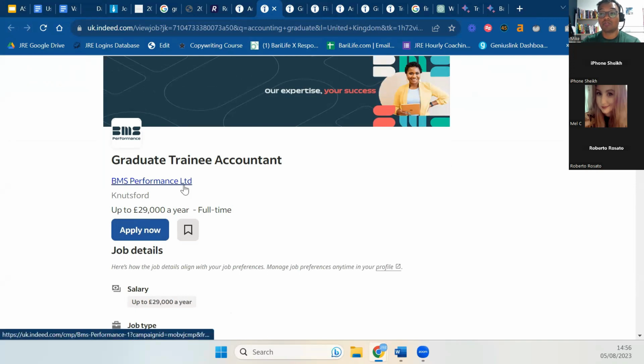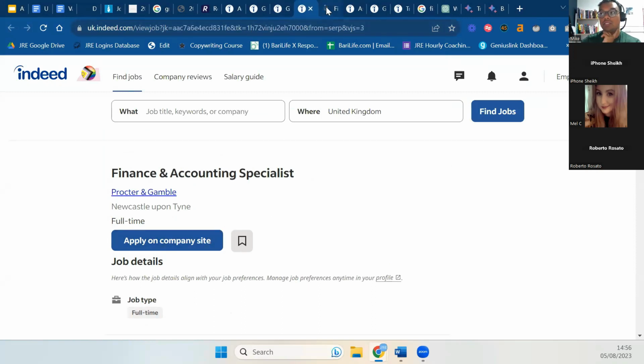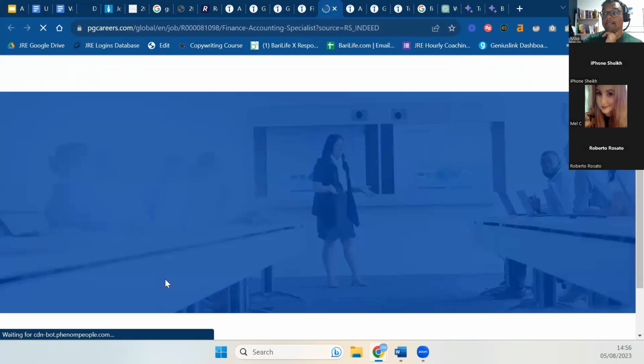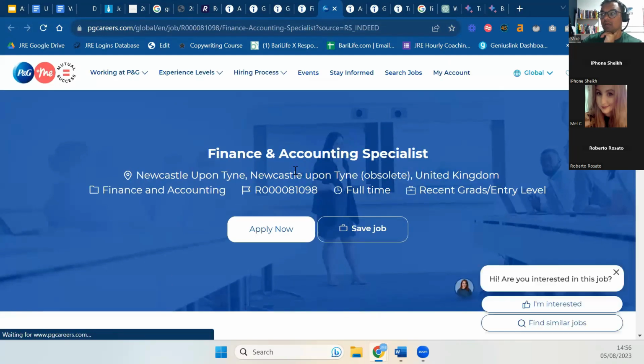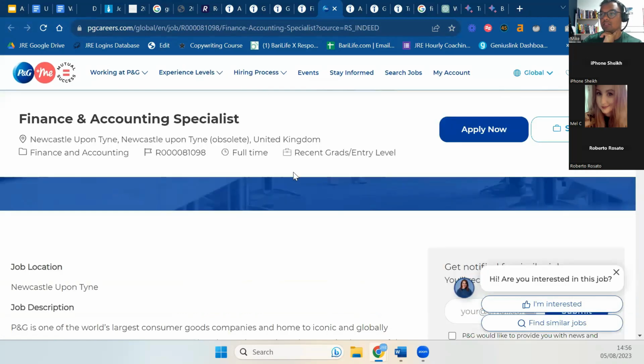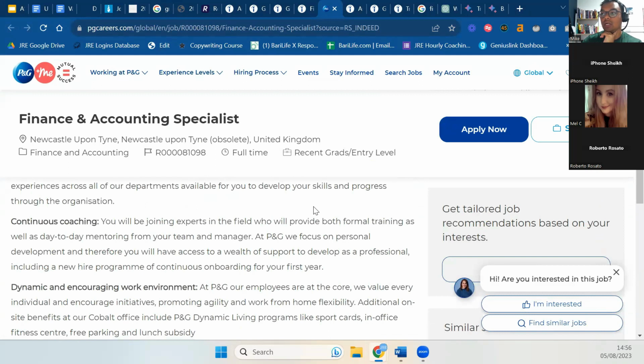I might as well just go straight to the source. So I just go and look up these guys, apply now, apply on company site, amazing. So I can just use Indeed to do the hard work for me. And then this is a finance and accounting specialist role for a recent graduate at Procter & Gamble. That seems fine. So then I can just go and apply for this job directly through Procter & Gamble.